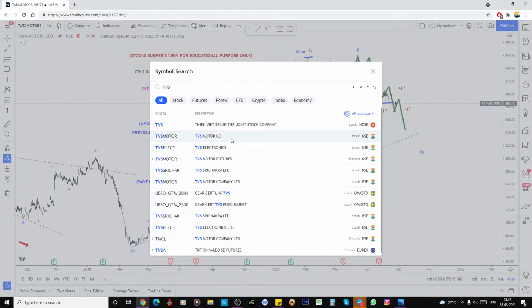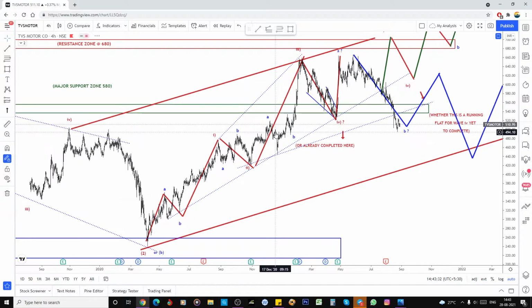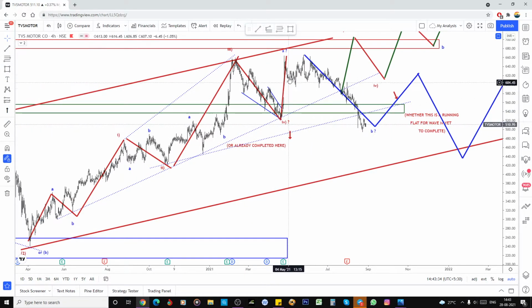See, the TVS Motor, it's very much what I expected. This is an impulsive wave, and if it breaks this, there are a lot of chances to make this one, right? So I'm expecting now to exit my position that I bought at the 550 zone. I bought it here, at nearly 550 something, 550 or 560. So I'm holding, but I didn't average anything.